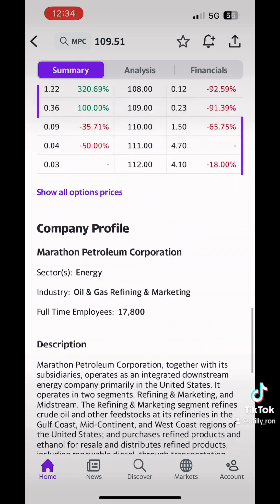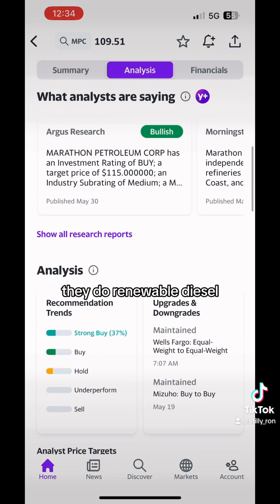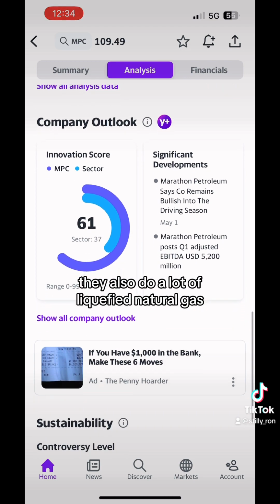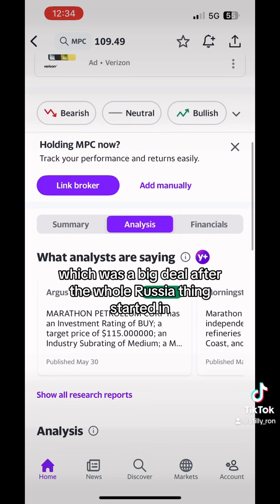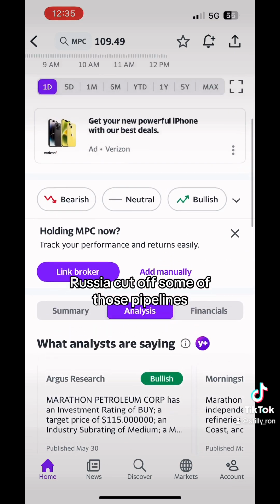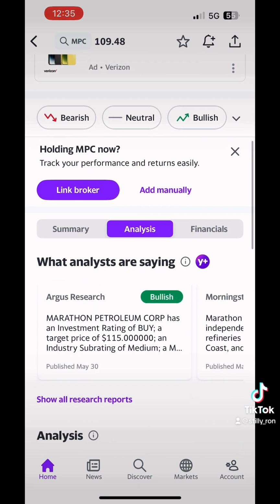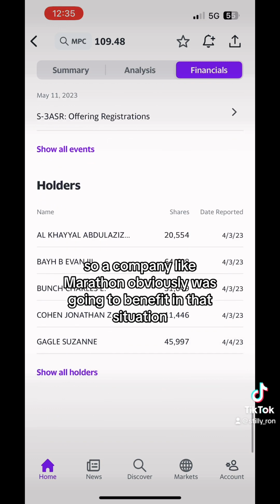Regardless, kind of going through here on their refining and marketing, they do renewable diesel, which I thought was pretty cool. They also do a lot of liquefied natural gas, which was a big deal after the whole Russia thing started, and Russia cut off some of those pipelines. Europe needed a lot of liquefied natural gas to keep the lights on. So a company like Marathon obviously was going to benefit in that situation.